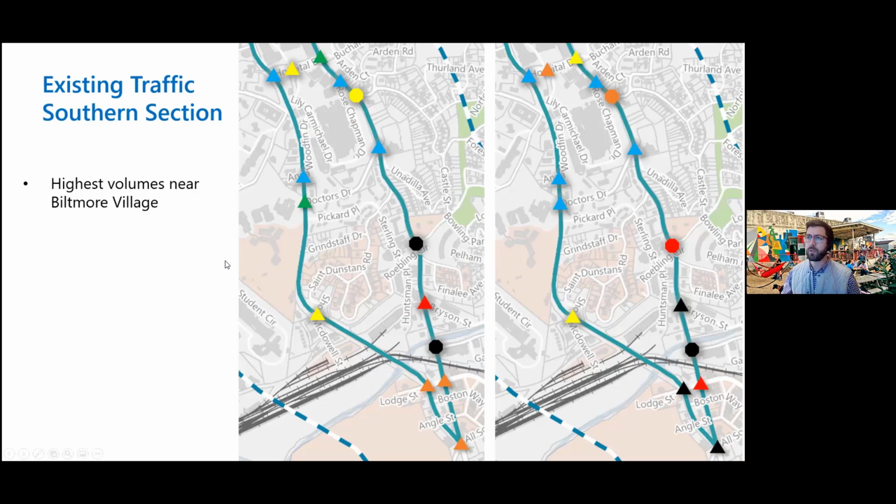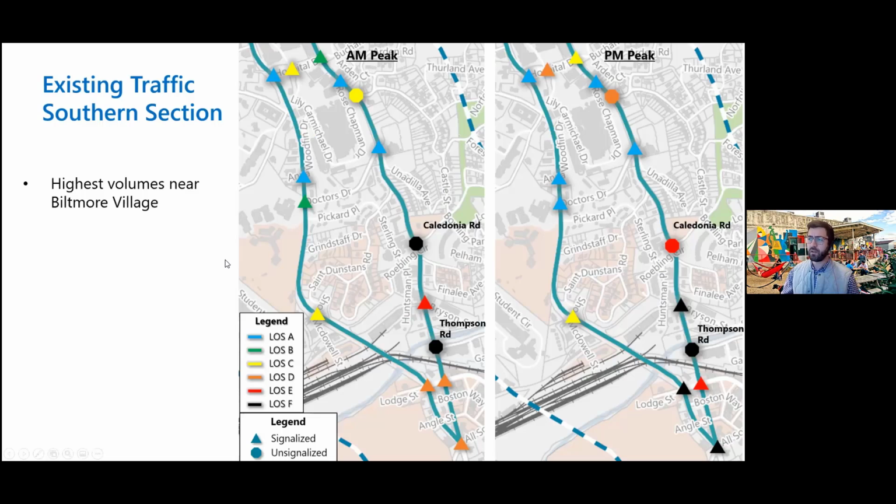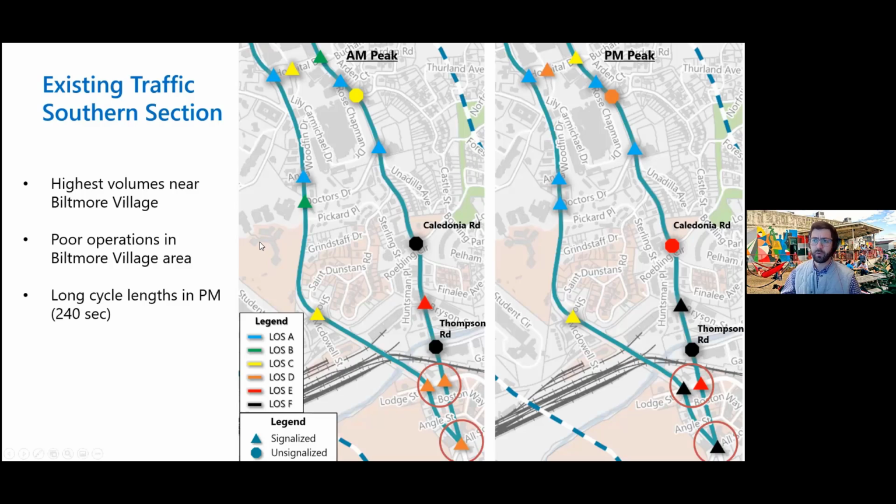In terms of the performance of the intersections, again signalized intersections are identified with the triangle, and unsignalized or stop controlled are identified by the octagon. We have poor operations in the AM and PM peaks, the morning rush and the evening rush, in the southern portion of the corridor. A number of those intersections are failing, with level of service D, E, or F. This is due in part to long signal lengths, primarily in the PM hour, as well as some of our unsignalized intersections there at Thompson Road.